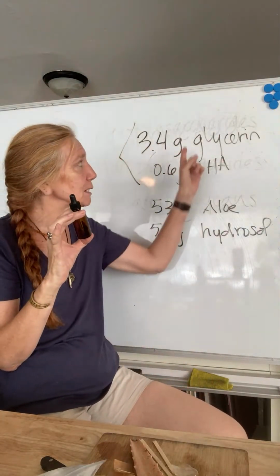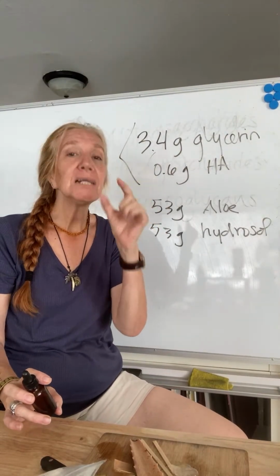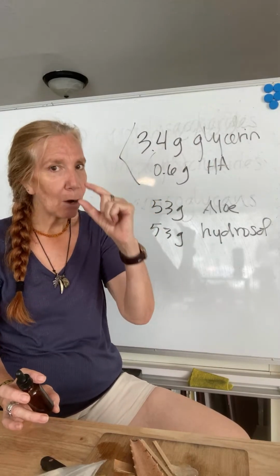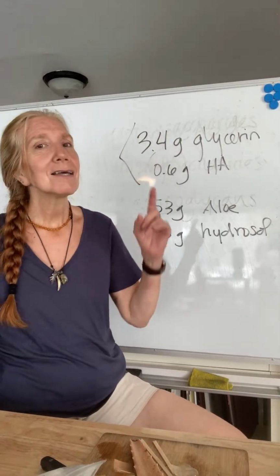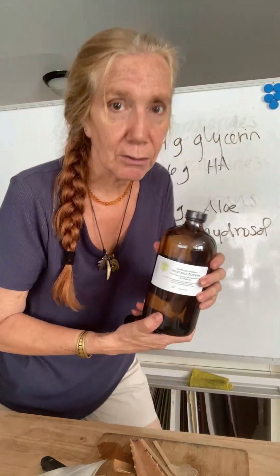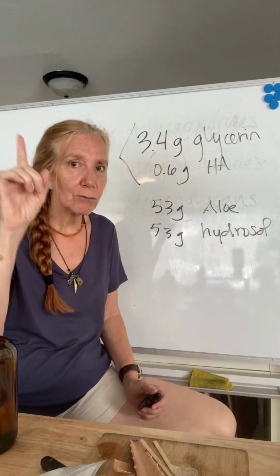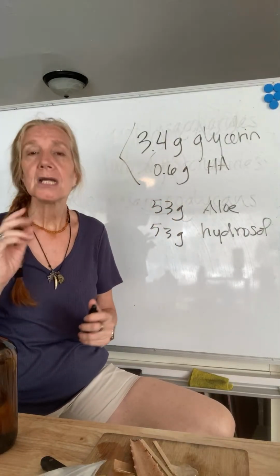So we have all of this in measurements, and generally with most liquids, a milliliter equals about a gram in weight. A milliliter is a volume measurement, a gram is a weight measurement. And about 1 milliliter equals about a gram in most watery things. That does not apply to glycerin. Glycerin is considerably heavier. It's a more dense material. So that's not going to exactly apply here. But generally, if you're measuring by weight, liquids that are waters, you can generally assume that 53 grams in weight is going to fill about 53 milliliters in volume.